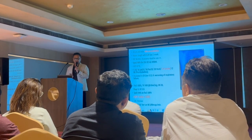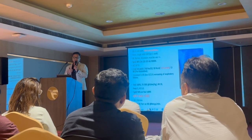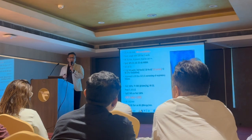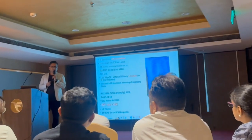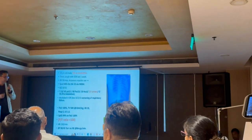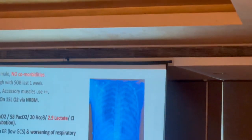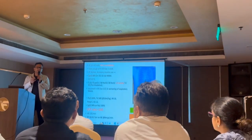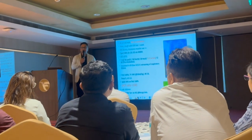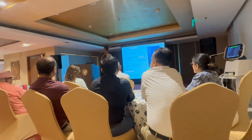PF ratio, obviously you can see that it is less than 100. He was tachycardic and hypotensive, right? And you can see the X-ray which is visible on your right. Now I would like to ask any one of you, what do you think your concerns are in this case? And what do you think is the best possible working diagnosis? Any one of you in the panel? Do we have a mic for that, please?